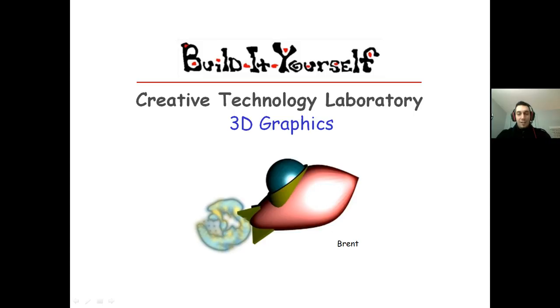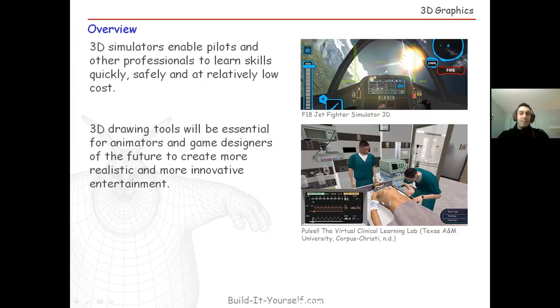I'm a media artist and I love everything to do with digital design, especially 3D graphics. 3D graphics are used in a lot of different industries. Simulations are created to help professionals learn new skills with little risk and at low cost. Where if they have done things in real life, such as trying to learn to fly a jet or how to perform surgery before a simulation, it could be costly and very dangerous.